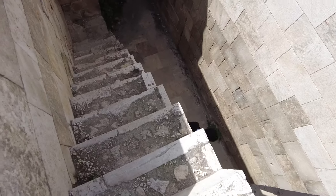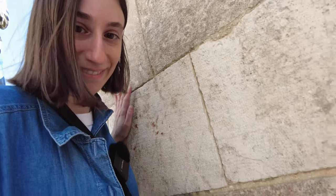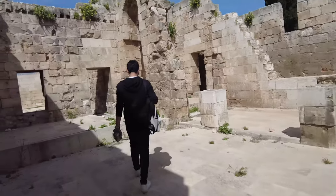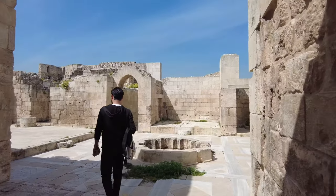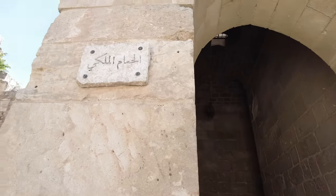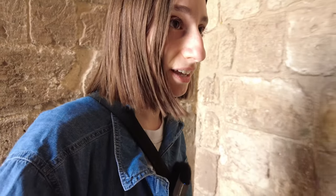My fear of heights kicks in when we're supposed to be going downstairs from here. But I got this. Oh, it reads the royal hammam. We might be able to go inside. We'll see. Yeah, it's closed. Okay.